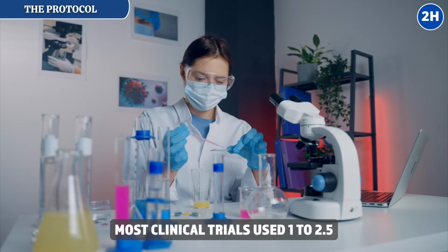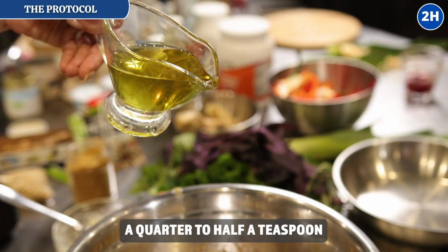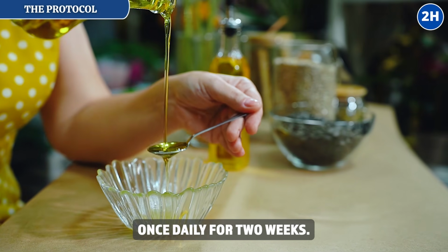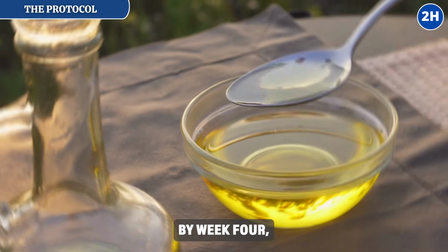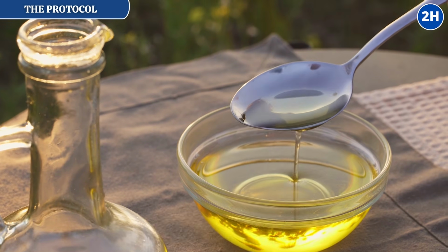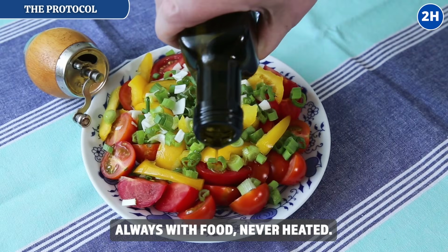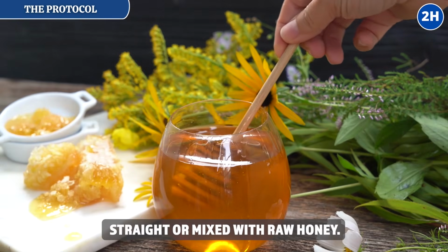Dosage. Most clinical trials used 1 to 2.5 milliliters daily. A quarter to half a teaspoon with food. Start with a quarter teaspoon once daily for 2 weeks. After 2 weeks, move to twice daily. By week 4, go to half a teaspoon twice daily. The clinical ceiling. Always with food. Never heat it. Heat destroys the thymoquinone. Straight or mixed with raw honey.